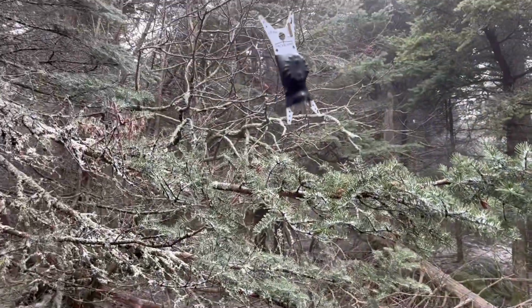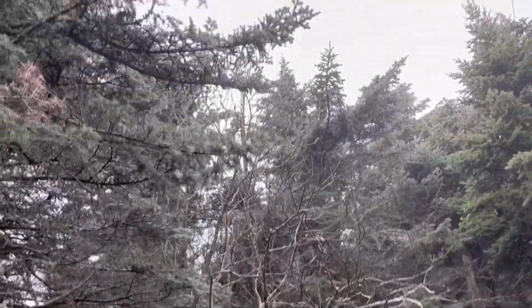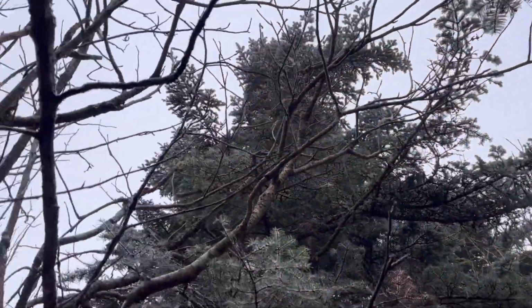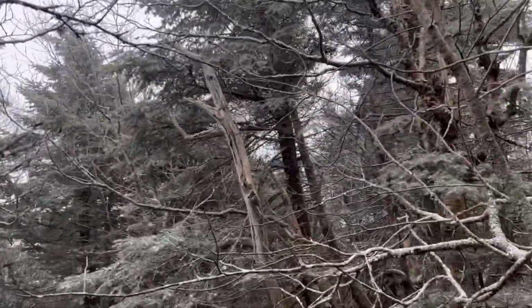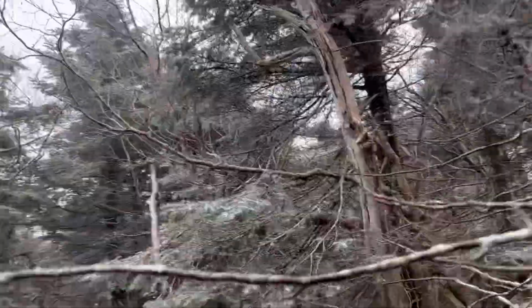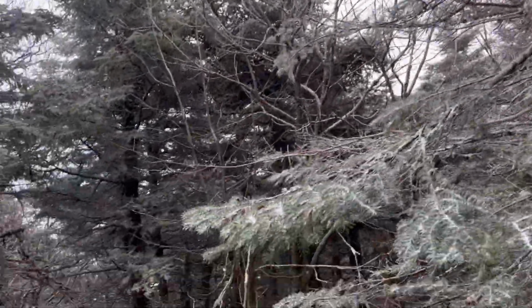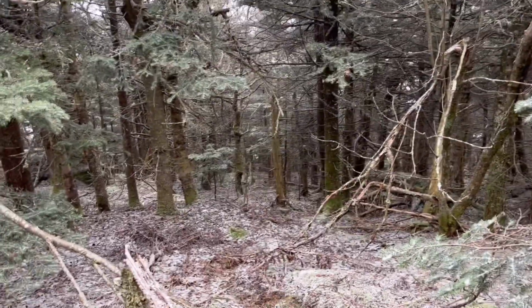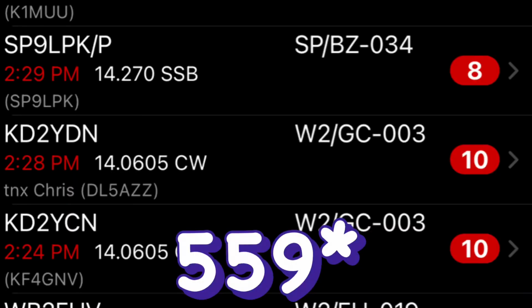I had my NFED here with a coax going to the station. This is why I love the KX2. I had a wire just going through these trees, and you know, just threw an arborist throw line over a bunch of limbs and tied it off to that stump down there. And 599 in Germany, so it worked.